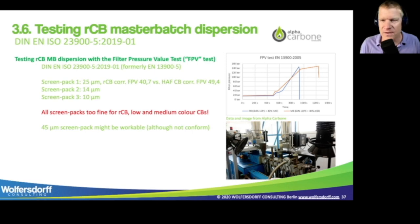What is very important, because actually on the chart here you can see this is a failed screen pack test. But the interesting information is here we have two carbon blacks, a HAF type and 330 type of carbon black, and a recovered carbon black. And both failed. Why? Because the screen pack was very, very small. Actually, in that filter test, the biggest sieve opening is 25 micron, which you can recall from early on is already used for high performance plastics.